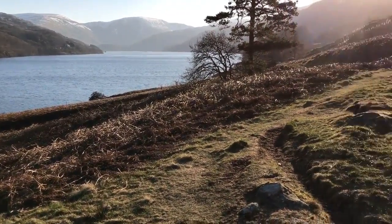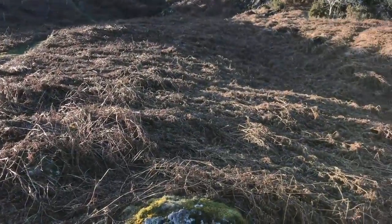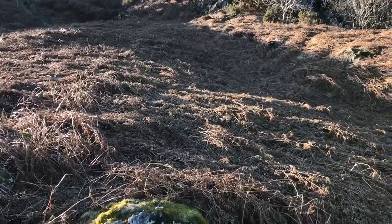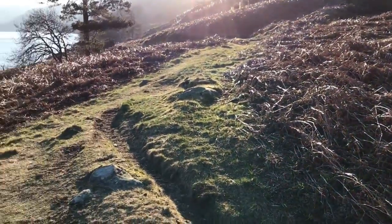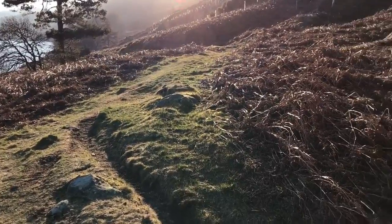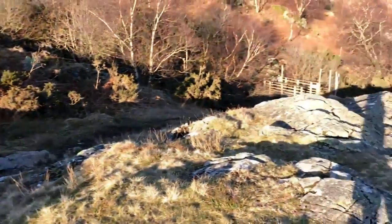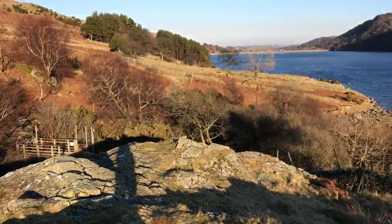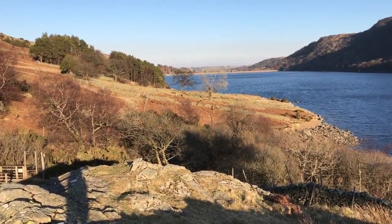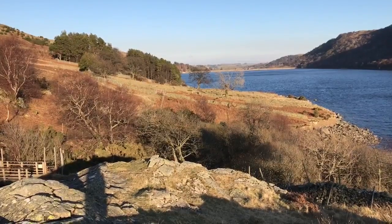Back down Haweswater, and this is where the Lake and Hundred comes down through that plantation there, and then obviously they turn right and head towards the checkpoint at Ennerdale Head at the car park. I'm going to continue almost at the end of Ennerdale Lake now, so not too far to go.